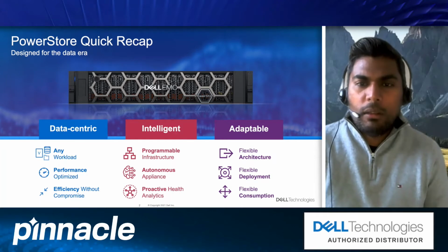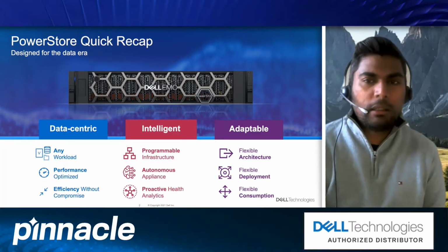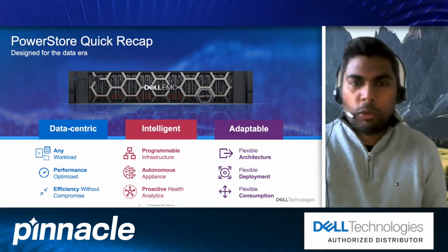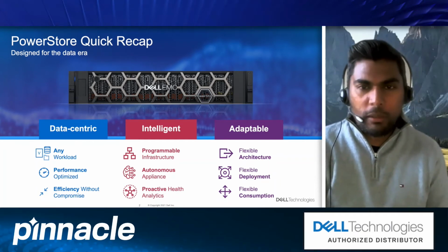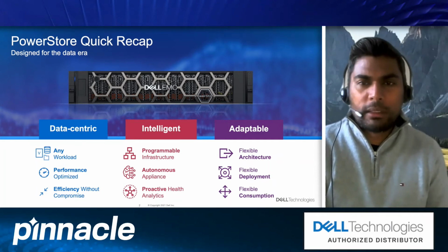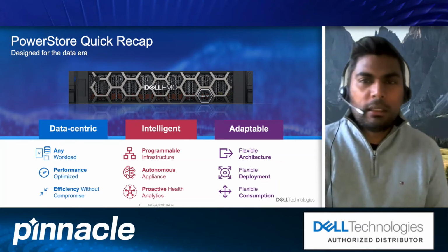With CloudIQ supporting PowerStore as well, customers can take advantage of the proactive health analytics that's available. CloudIQ, as you might know from other products in our storage portfolio, provides great insight into a customer's storage environment. CloudIQ will collect data from your PowerStore system and present important information back to you through a cloud portal, so you can see things like the health status of your environment.